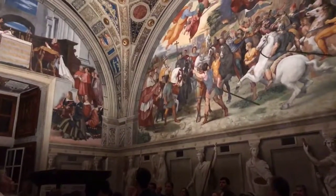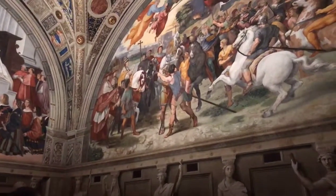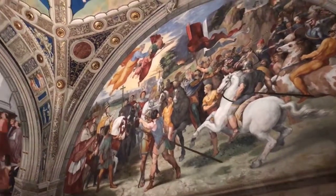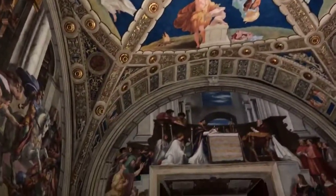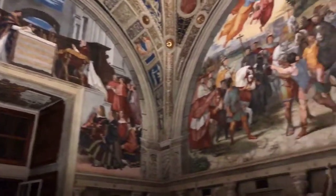So we're looking at the papal apartments of Julius II, painted by Raphael. Now, Raphael was a contemporary of Michelangelo. Look at this beautiful artwork.